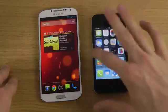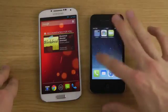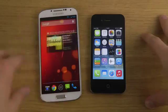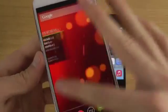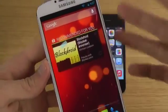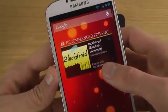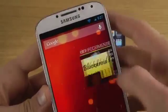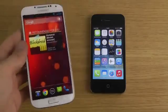Of course, with iOS 7 we can still only have apps on the home screens, which is still a little bit boring, where we can have cool things like widgets. Yeah, we can have widgets here in Android. So you can see I have a widget over here, a search widget at the top in the stock version of Android, Android 4.3, which is always there when I want to search something, which is very nice.